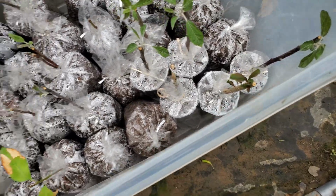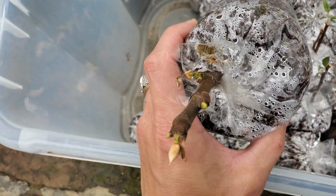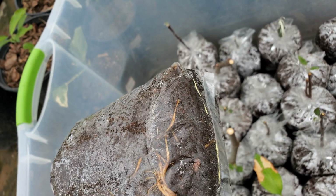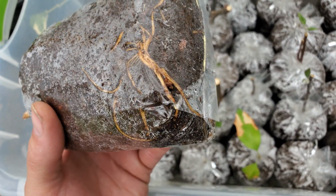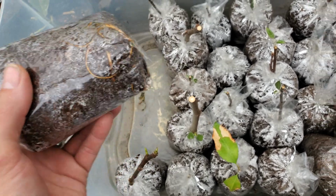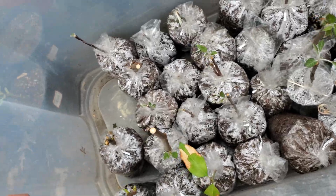So like this one did really well. It put off a whole bunch of stuff and then it died off. But there's tons of roots. If you pop this bad boy open, a lot of these roots are dead. They're not alive anymore, which I don't understand.